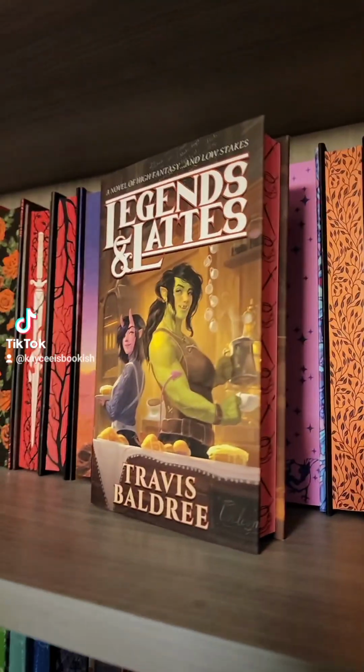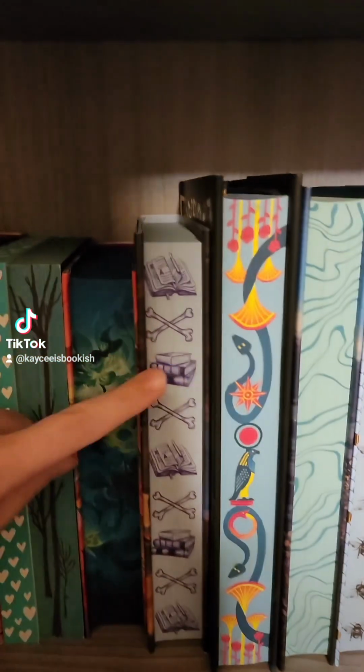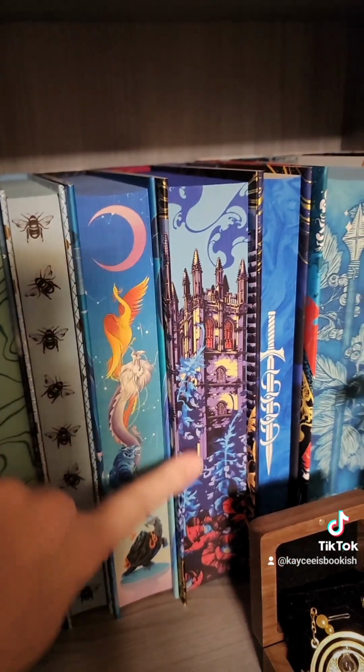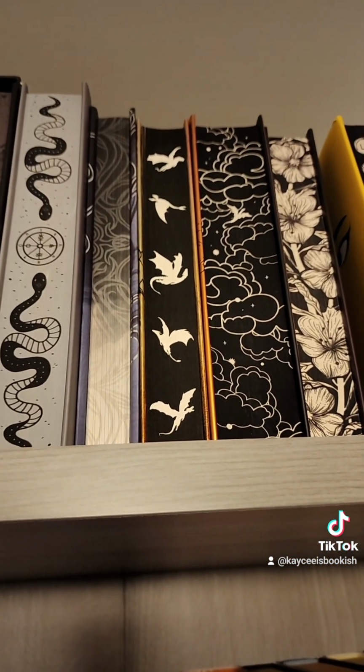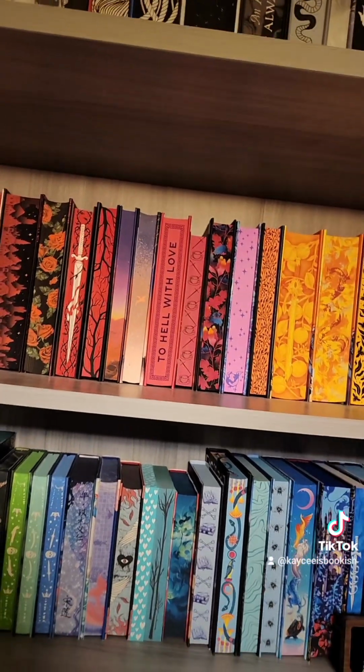And so Legends and Lattes was one that I purchased without a subscription. And I also purchased its sequel, Bookshops and Bone Dust. I also purchased the Bone Season, which is probably one of my most intricate book edges. We all know how Fourth Wing was just a standard first edition. And Red Tower Books is coming out with more standard first edition gorgeous edges.